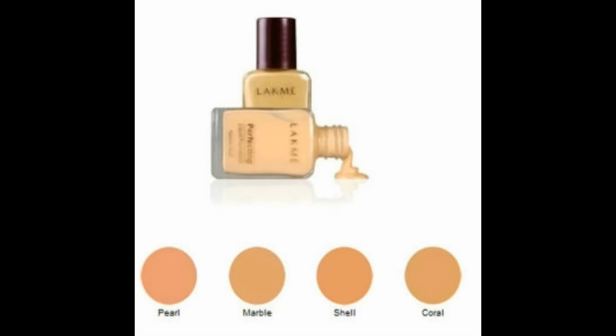This works pretty well on someone with oily skin because it makes your face matte, and because of its tendency to dry out your skin, it also keeps it matte for quite a long time. The lasting power of this foundation is not that great. It lasts for around 3 to 4 hours, not more than that, and it has a tendency of disappearing again from the T-zone area and the area on the cheekbone. The foundation also comes with a wide shade range.